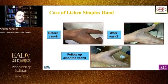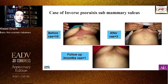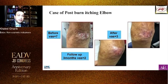In the case of lichen simplex chronicus, the scores before, then after, were 9, 2, and 0. Lichen simplex chronicus in the nape of the neck is 8, 2, and 0. Inverse psoriasis in the submammary area is 10, then 3, then 0, then 1. Lichen in the back is 8, 3, 1. Also on the thigh, this post-burn itching visual analog scale is 7, 3, 2.